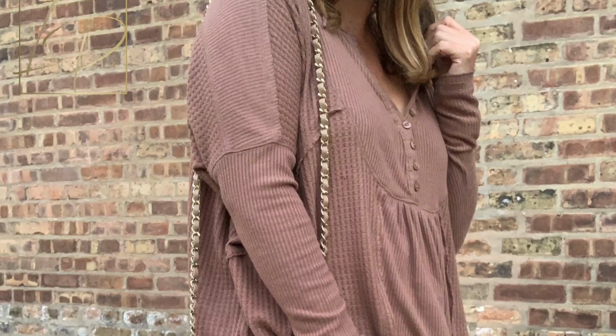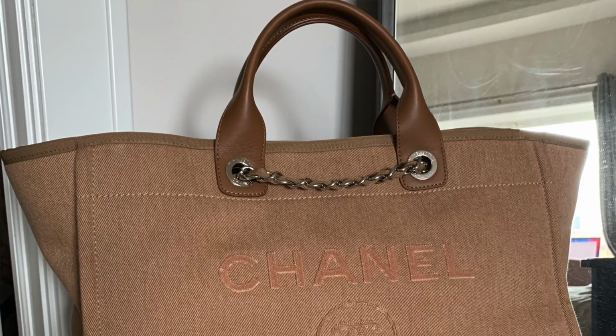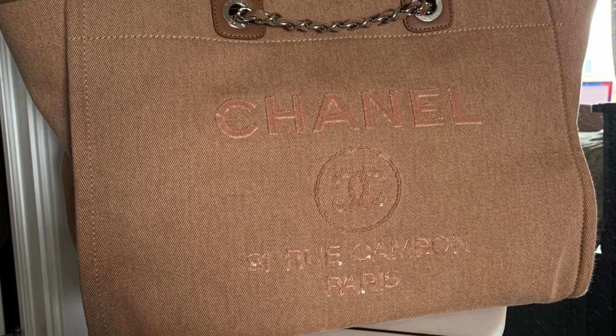I also had a Chanel mini, but this time, instead of it being in that 21P caramel, since I had it in the small size, I did get that dark beige from the 21S collection in a mini size. I then started getting into other styles and design houses. I have that Chanel DeVille tote, which will be an excellent bag once we start to travel again.